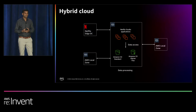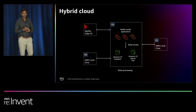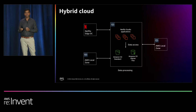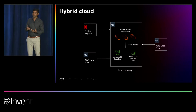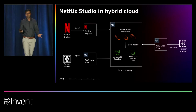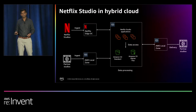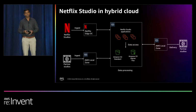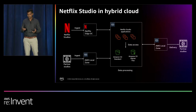So now when this data is decentralized, with different formats, different protocols, different storage systems, we wanted to understand how our applications can transparently use this data without needing to change the code or their own behavior based on the underlying storage. So this is how the ingest and delivery applications need not change, but continue to access the data independent of where it is located. And location is another important aspect of it. The data could be anywhere in any part of the world, in one of these local zones or edge data centers. So that was one of the requirements as well.